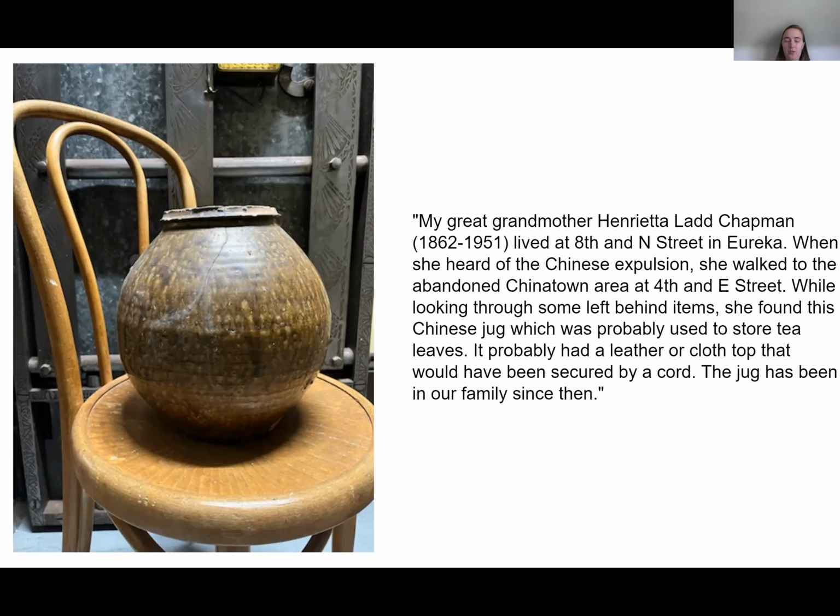Since then, the group has grown to almost 40 people, and we've brought over 200 people virtually and in person to the site of Chinatown through tours. We've shared the Chinatown story with others through virtual presentations like this one, and we've added multiple landmarks to the area to promote visibility of Eureka's Chinatown. All of this has happened within just about a year, which is pretty incredible for any sort of community endeavor.